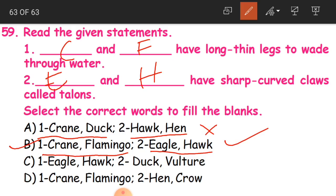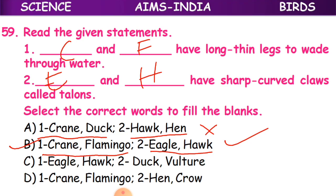Clear, children? So that's all for today. We are going to end with the question and answers from the previous state and Olympiad examinations, children. So be careful, study very carefully and understand the question and then go with the answers. We'll be continuing in the next session. Until then, take care and goodbye.